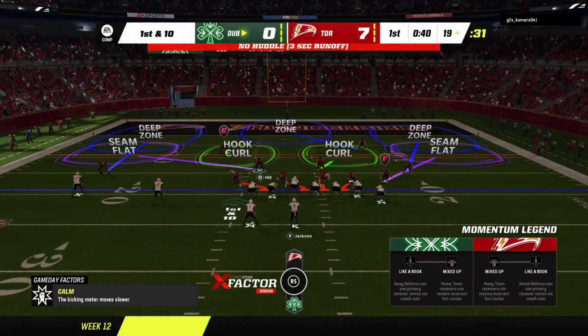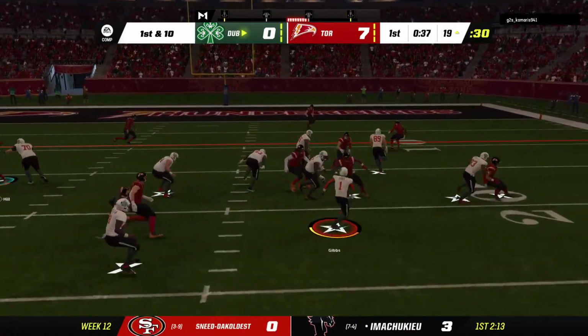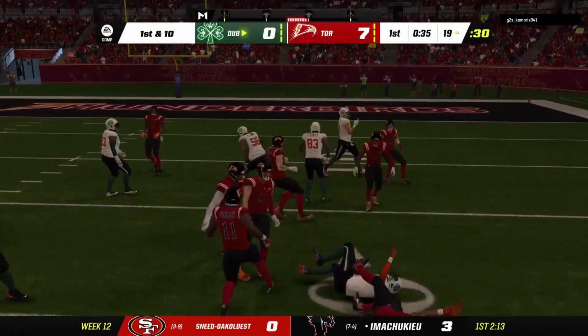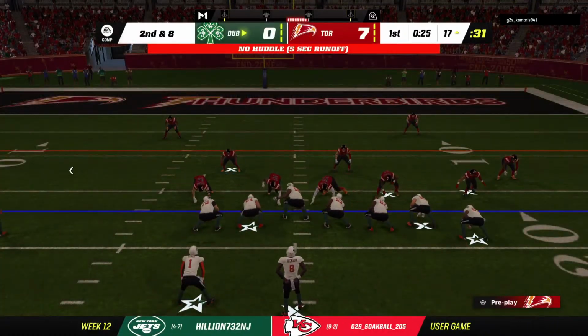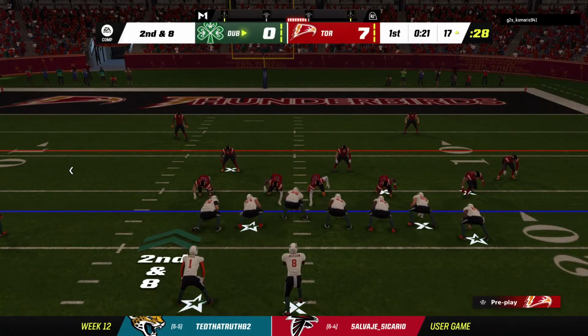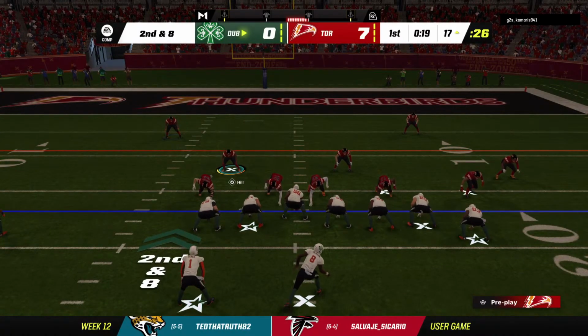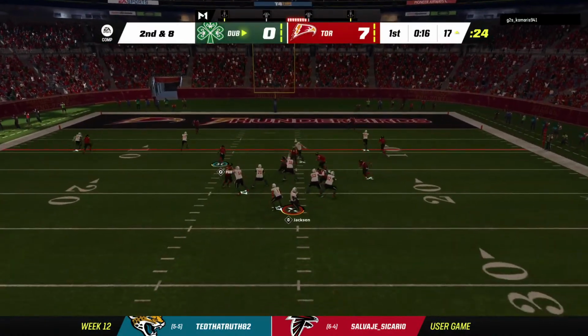So here's a first and 10 now, down inside the 20. Running game working, they'll stick with it on first down. And just a couple yards there down to the 17. The last run got a couple. Here's second and 8. They go play action now.